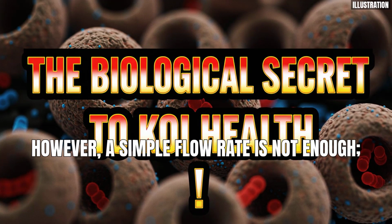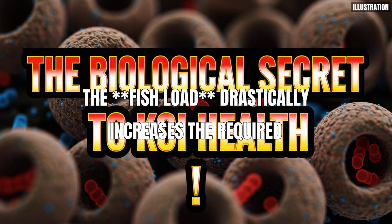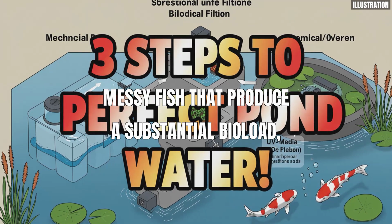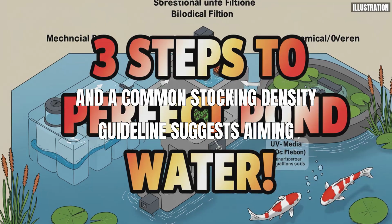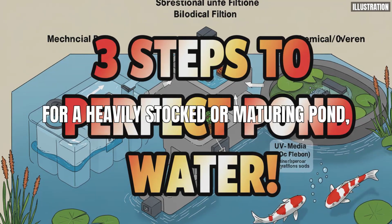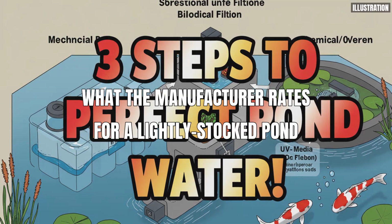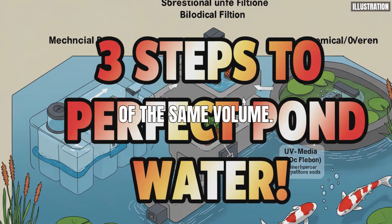However, a simple flow rate is not enough. The fish load drastically increases the required filtration capacity. Koi are large, messy fish that produce a substantial bioload, and a common stocking density guideline suggests aiming for about 1 pound of fish per 10 gallons of water. For a heavily stocked or maturing pond, the biological filter must be significantly larger than what the manufacturer rates for a lightly stocked pond of the same volume.